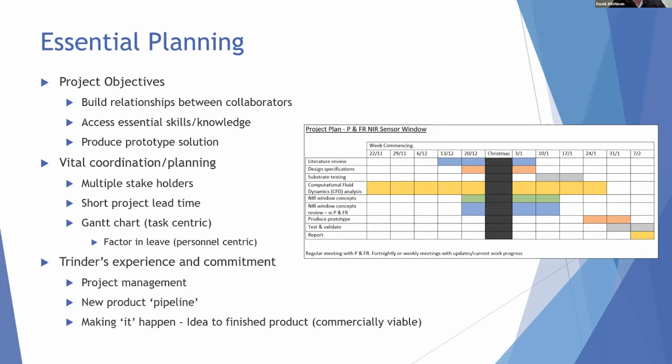The planning was absolutely essential, and particularly down to the fact that we wanted to get a prototype out into the field and tested, and actually had suppliers to deal with and manufacturing to contend with as well. So planning is absolutely crucial, even though these projects are small and maybe low budget. Okay, and this is what we do as daily business within engineering anyway.